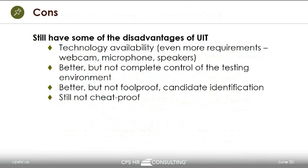The candidate's identity is checked, but since the proctor is not in the room and isn't physically present, there's still a chance that candidate's identity could be incorrect. So that's always one of the things that we have to take into consideration. And then monitoring of the candidate's behavior is put into place to control that, but it's not a 100% guarantee that no one will try to cheat.